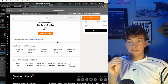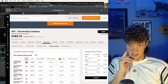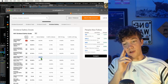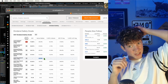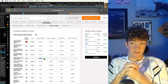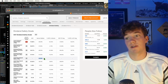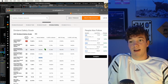And then, we have identified Hershey's dividend as being a sustainable one. Their cash flow payout ratio on a trailing basis is 43.5%. They have plenty of room to continue to grow that dividend, as well as still have money left over for improving the business, acquisitions, developing new products. They have the cash to do all of that. I like that a lot.